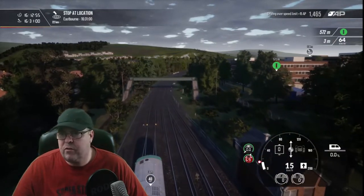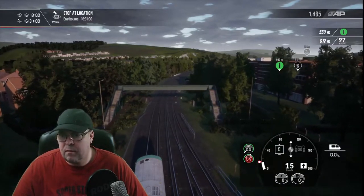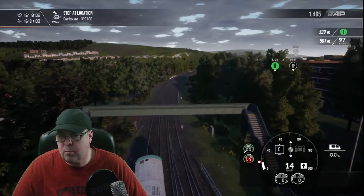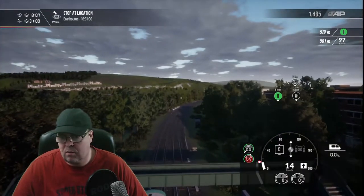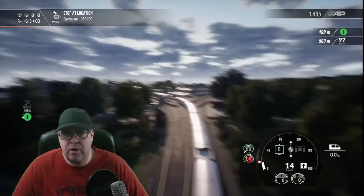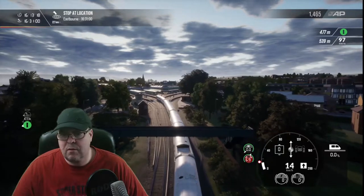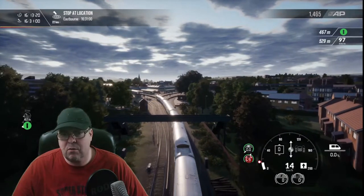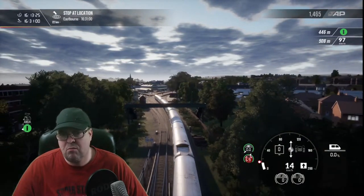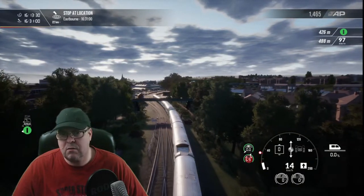So next stop is Eastbourne. Should be allowed to go a little bit faster very soon, not much. Train needs to get through there. As soon as he's all the way. A little bit. There we go.